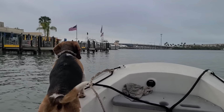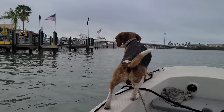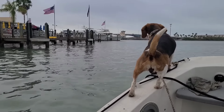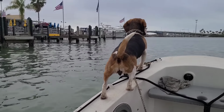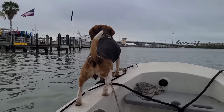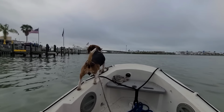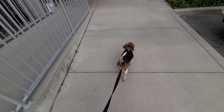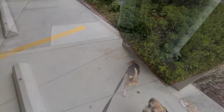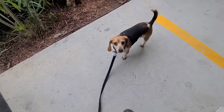She's got an eye for the dolphins and the manatees. Better be careful. It breached right there again, right when I turned the phone off. She's like, I saw that. She usually doesn't stand up on the side like that. You better be careful. Wavey gravy, look, we got a hose. Let's rinse you off.